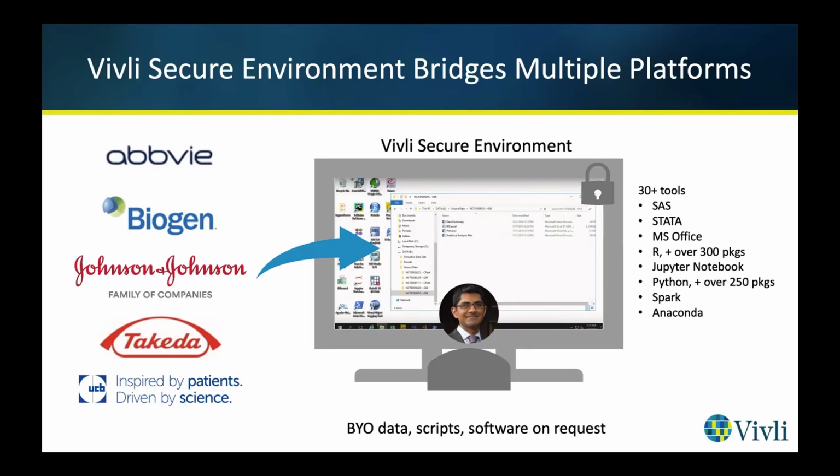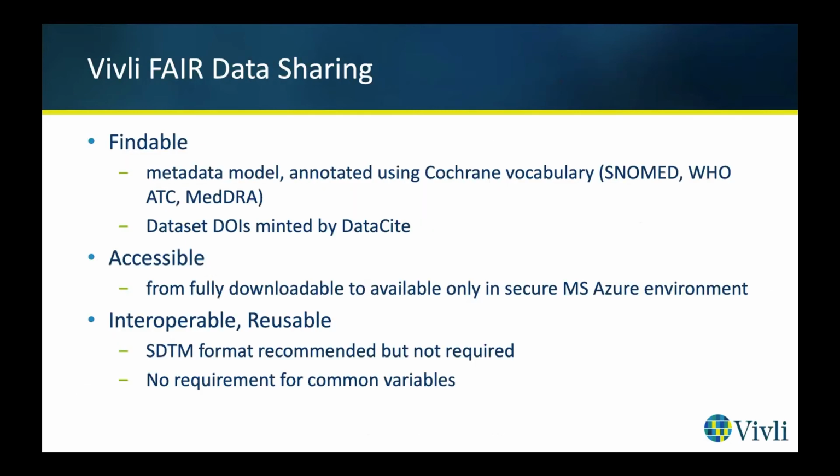Now, as we share this data, we are very mindful of FAIR data sharing. So our data is findable. There's a metadata model behind our listings of the IPD packages. They are annotated using the Cochrane vocabulary, which is a variant of SNOMED, the WHO ATC, and the MedDRA vocabularies, all rolled in together. We've been collaborating with Cochrane on optimizing the vocabulary for the kind of search that you see on our website.